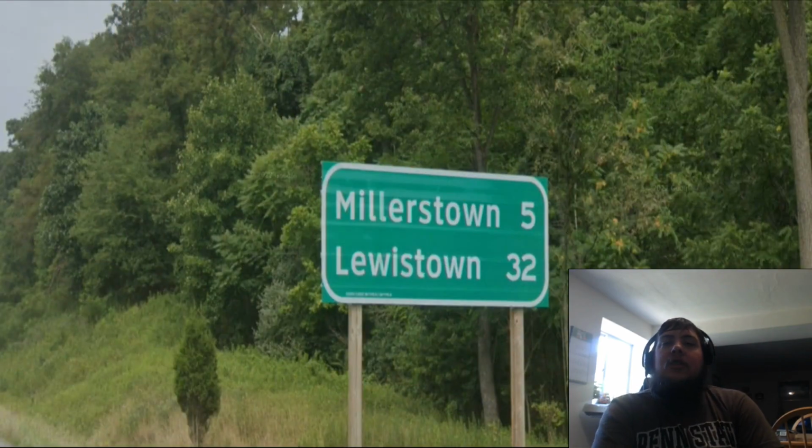What's not so much of a nitpick is that this next mileage sign that we take a look at has Lewistown on the bottom line. There's only two places, with Millerstown being the top line, and that's not right at all. Where did State College go? If anything, Lewistown should be on the top line here, and State College should be on the bottom line.